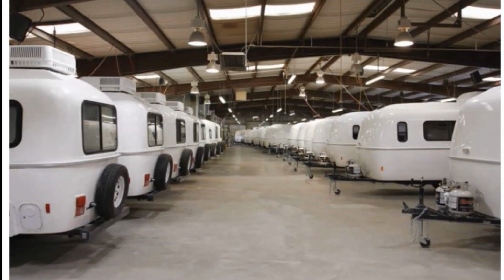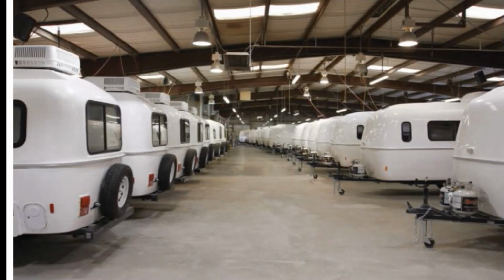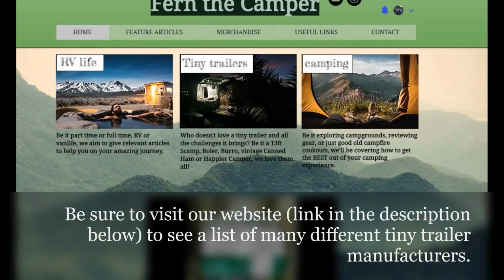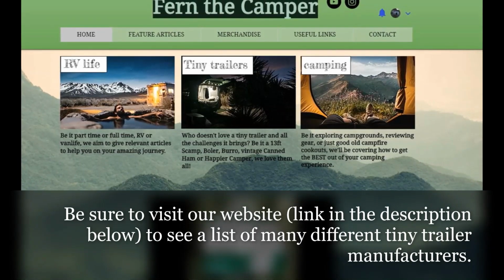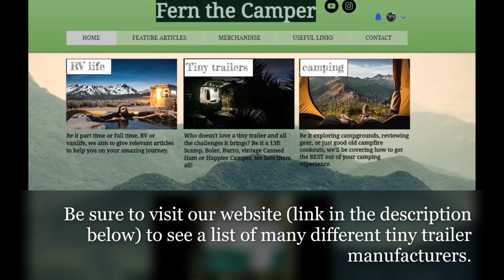Just like the Scamp website, this has a support page, parts and service, and a store, as well as the traditional contacts and gallery. So if you do need extra parts for your traditional Casita, or if you have your vintage one, you can go into parts and service and you should be able to find something that is appropriate and works well for you.